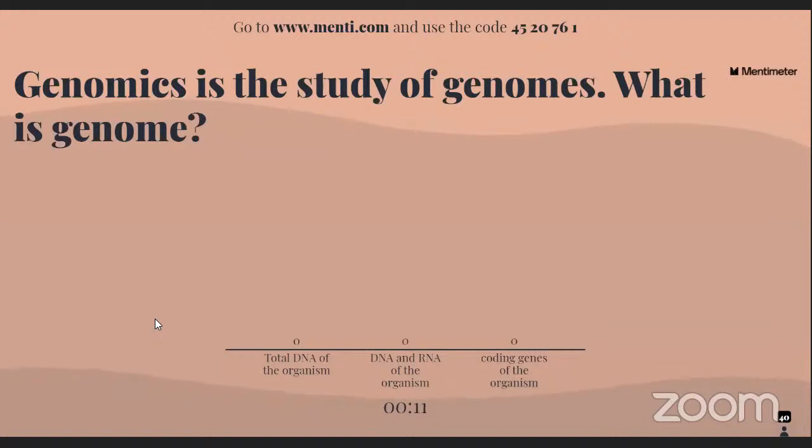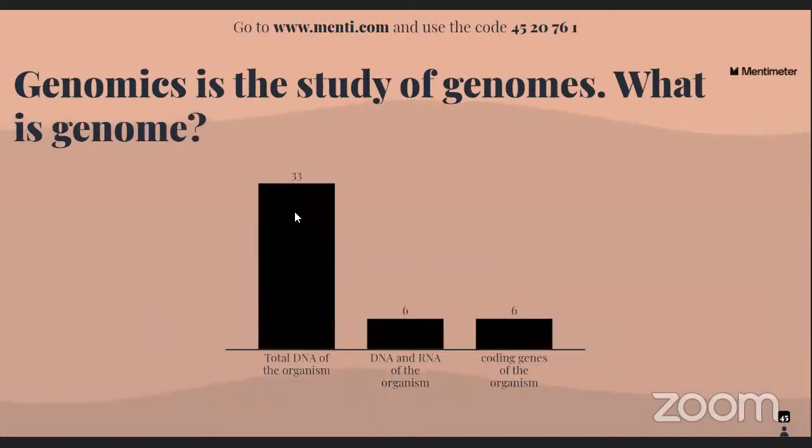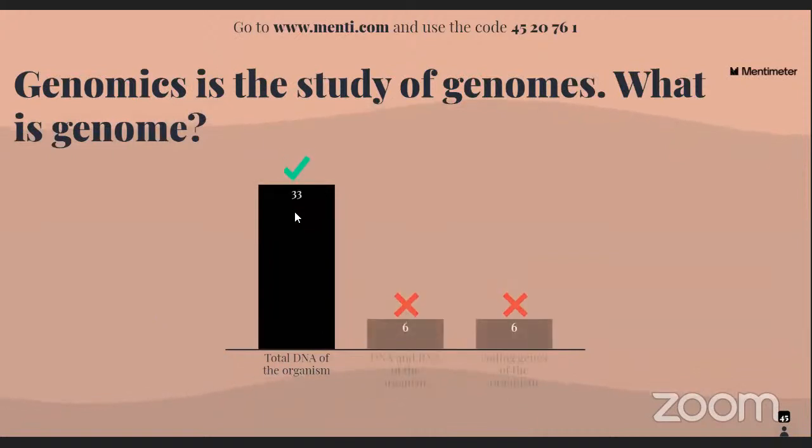So let's see the answers. How many got it right? It's a pretty simple question. Good. 33 of you got it right. Genome is the total DNA present in the organism.